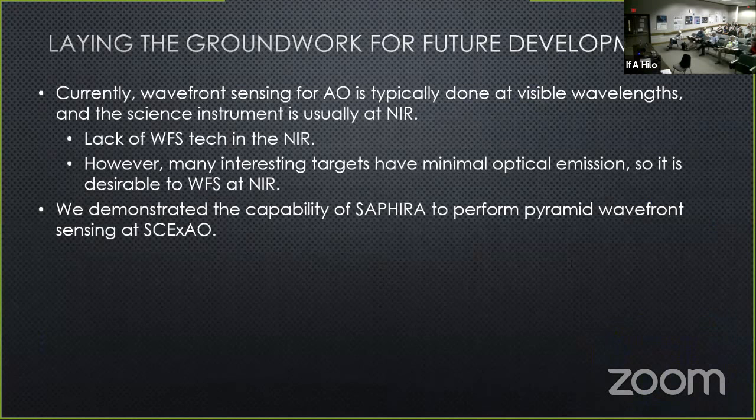So next I'll talk about some of the future developments that are building upon the work that we've already done. Currently in most AO systems, the wavefront sensing is done at visible wavelengths, and the science camera is at near-infrared wavelengths. There's a couple reasons for this. First and foremost, the image quality is better as you go to near-infrared wavelengths, and you want the best quality for your science observation, so you put your detector there. And also, there haven't really existed many options for high frame rate, high sensitivity infrared detectors that are suitable for wavefront sensing. Whereas EMCCDs are perfect for this, but they only go out to about 1 micron.